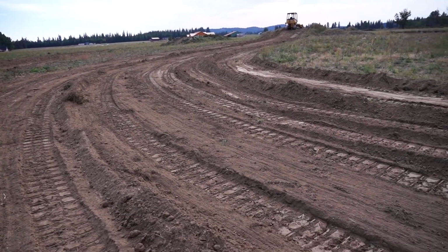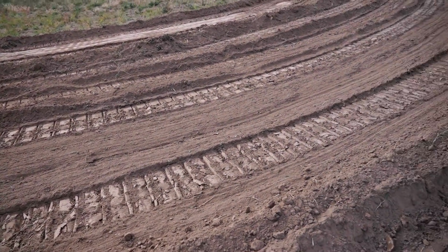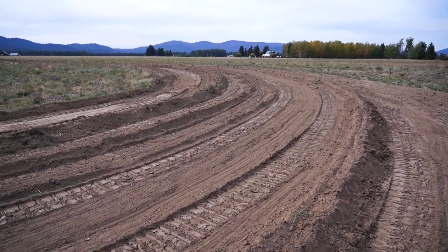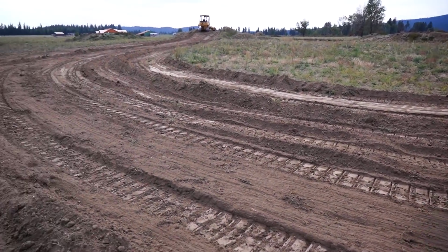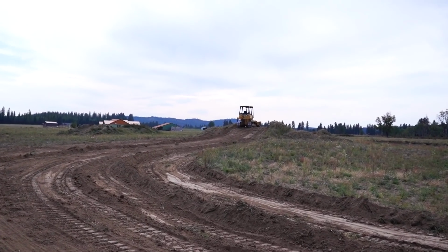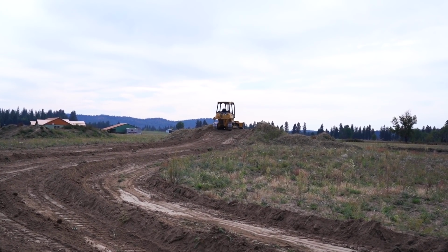This dirt is looking pretty good. A little on the dry side, but once we get the next rain, it'll be absolutely dialed. These corners are looking a lot more fun and should flow a lot better. But we're gonna move on to the next part of the track over here where the dozer's at. I'll show you what I got going on.